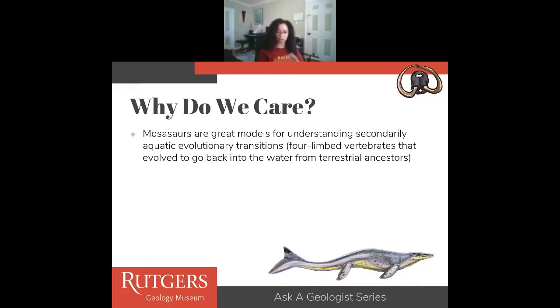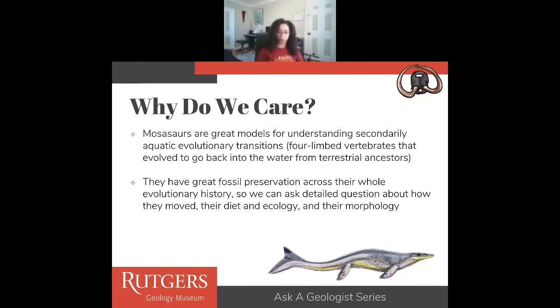And mosasaurs are, again, really good models because we have such complete fossils of them. And we have a nice set of fossils spanning from the early parts of their transition to when they were most aquatic. So again, they have great fossil preservation, so we can ask cool questions about their evolution, but also about how they moved, their diet and ecology, and other detailed questions about their morphology.